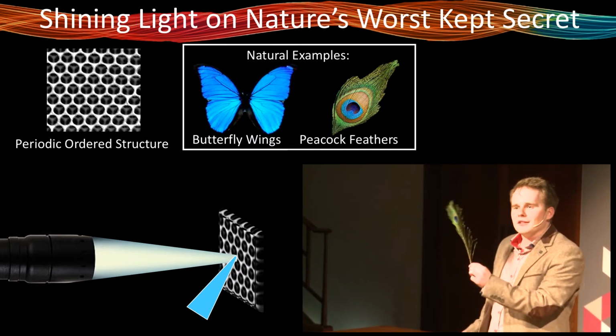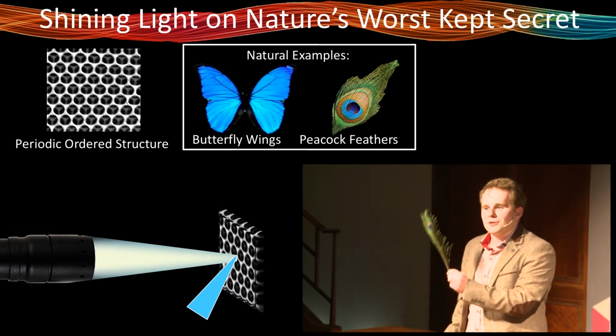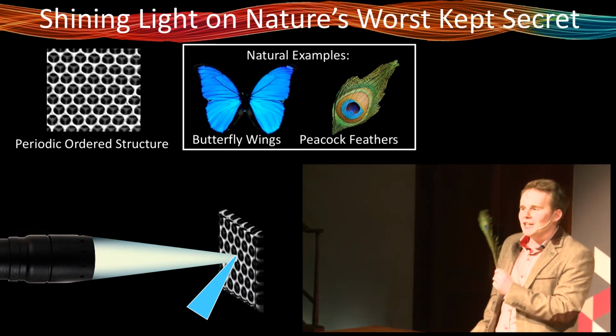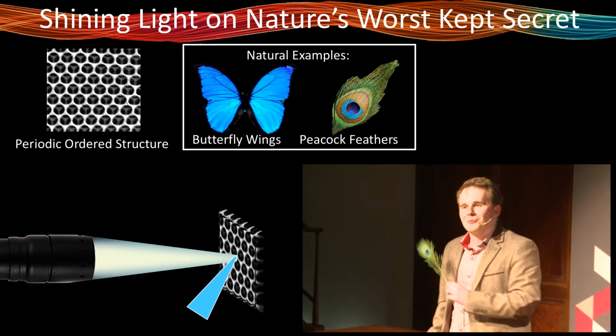Now, these bright, vibrant colors have been in front of our eyes, right under our noses for years, but it's only recently that we've come to understand the true applications of these structures, despite being one of nature's most obvious and worst kept secrets.